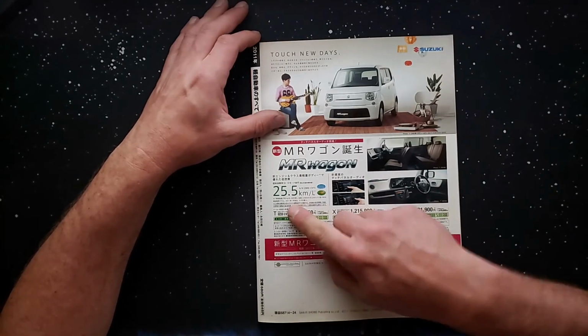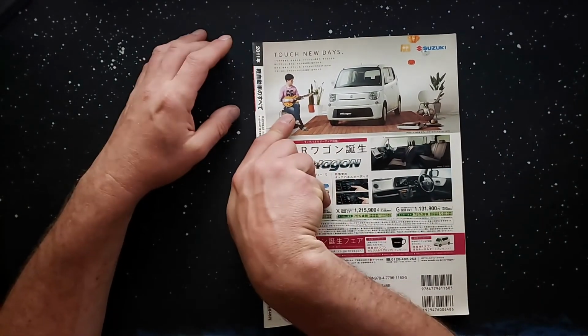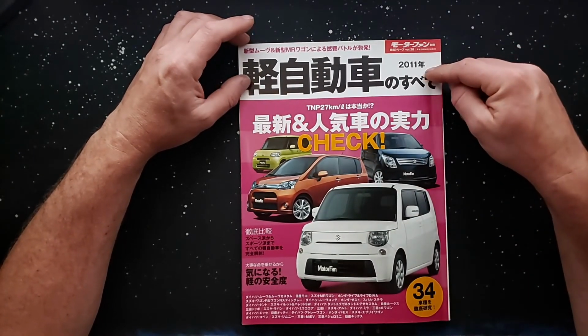Yeah, that's it. 25.5 kilometers per liter. That's quite good, isn't it? And that is the end of the 2011 Kei Jidousha no Subete, all of the Kei cars from 2011.